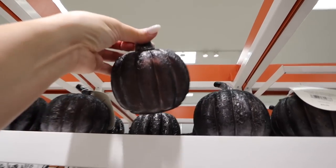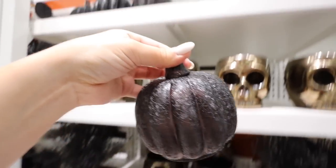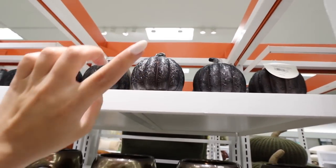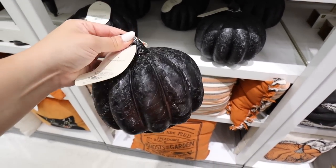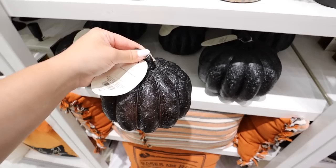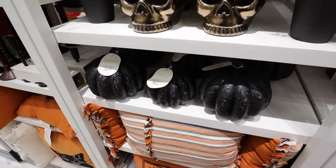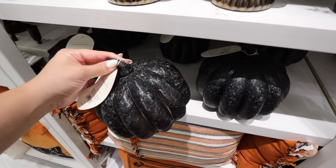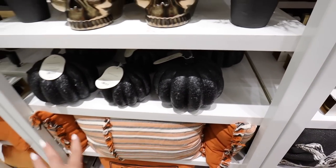Last week we saw these black pumpkins. These are really pretty. They almost have this shattered glass effect. That is the small size for $10, but they also have a medium and a large size. These are really, really pretty. They're open on the bottom, so you could do fairy lights underneath or an LED taper candle, or LED pillar candle, sorry, if you want to create that kind of lit look. $15 for the medium size and then $20 for the largest.